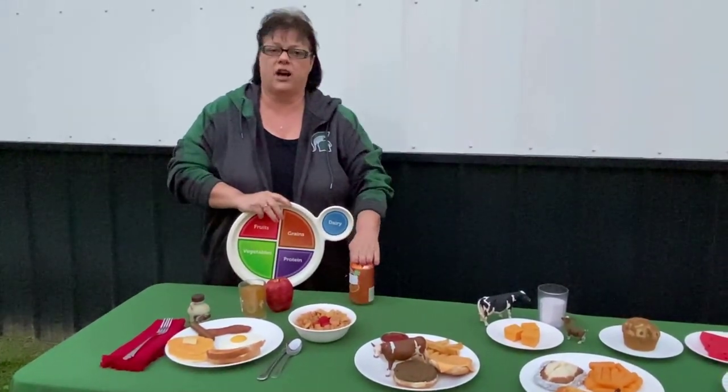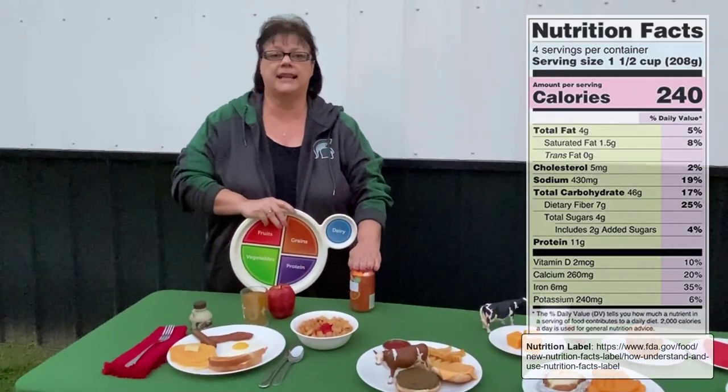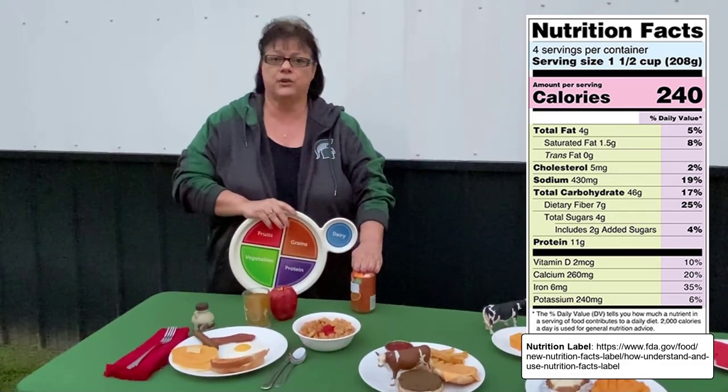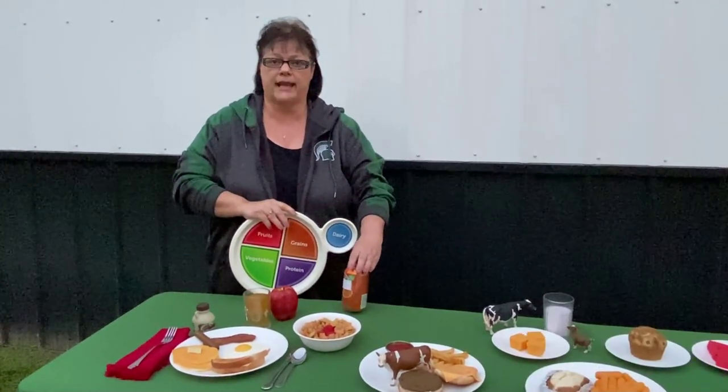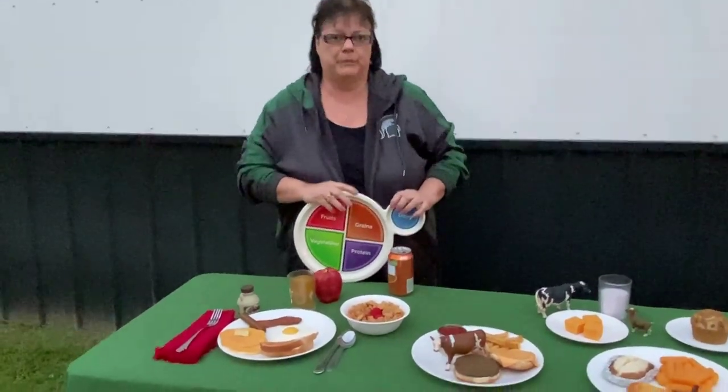Another thing that we need to talk about a little bit is the nutrition facts label. That's on every product. That tells you what you're eating or drinking. There's an ingredient box that will show you all those items in your food. Okay, we are gonna look at some of these plates.